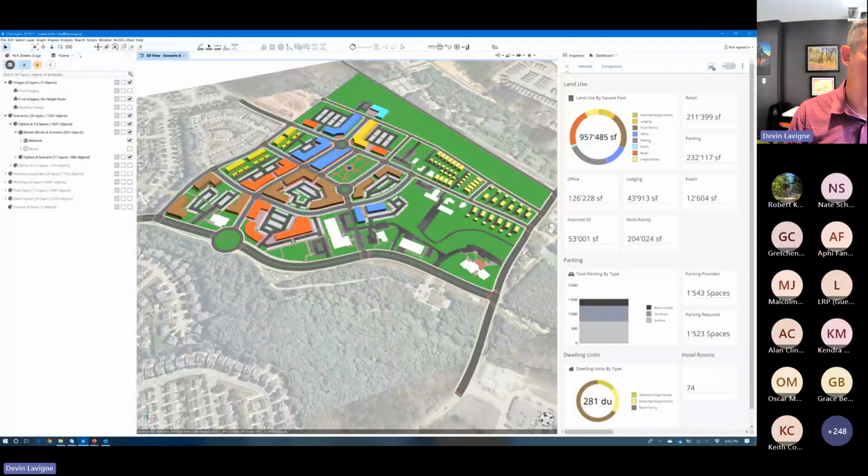So here we have scenario A. We got about 950,000 square feet, 281 dwelling units. You can see the parking. We wanted to make sure it parked. So based on the local parking requirements, this development would need about 1,523 parking spaces, and we're parking 1,543.